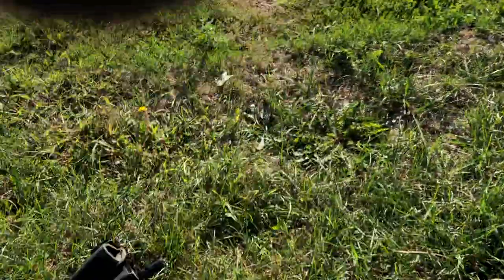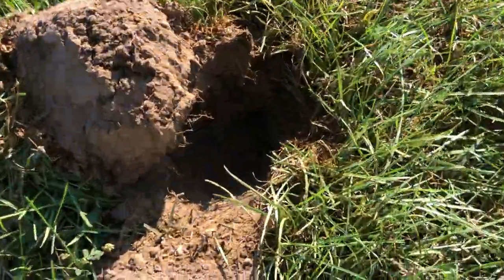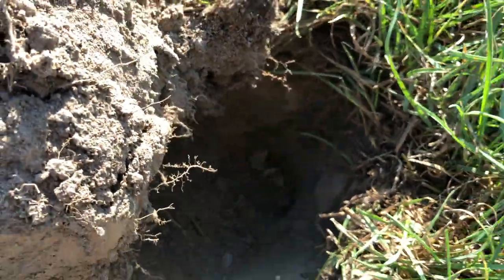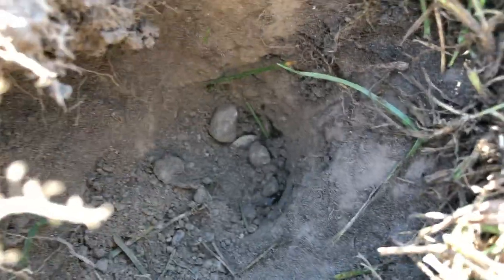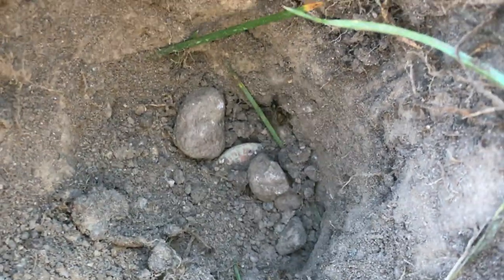Let's find some shit. That's my new catchphrase. Here we go. I'm up here in the front yard. Very first hole I dig, coming up high 20s, low 30s. Some ants in there. Try not to mess with them too much. Looks like a quarter. I think it's clad.